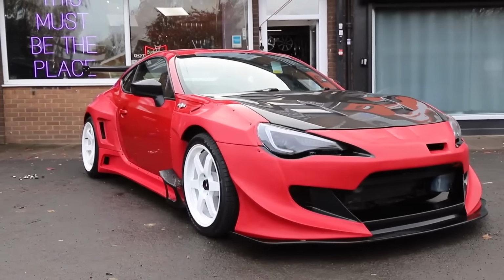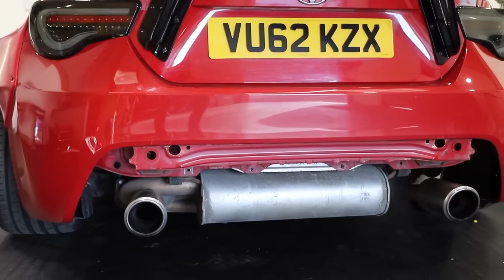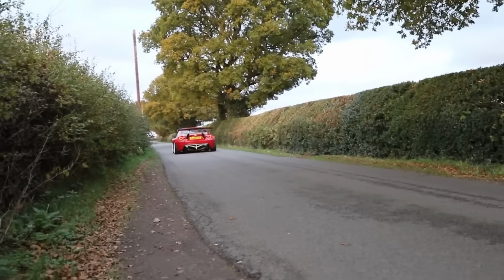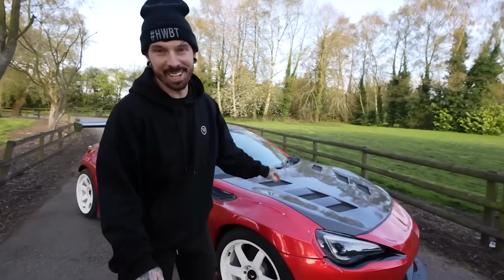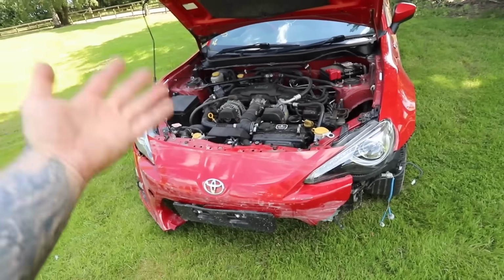Sitting on a set of Japan racing alloys and rocking an aftermarket exhaust that cost just $415, this car proves that you don't need a six-figure budget to build something truly special. But what really makes this GT86 stand out isn't just the mods, it's the story behind it.